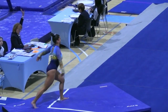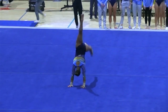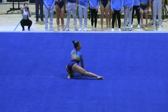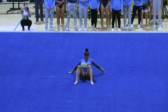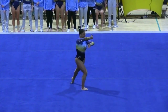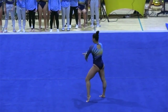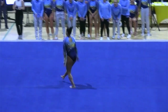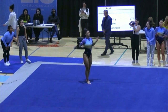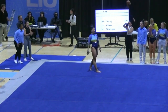Run through to a dull. The back went out of bounds, unfortunately, but very strong first pass. Great height. A lot of extension and lift on those leaps. Kira is an extremely powerful gymnast.